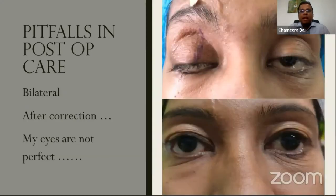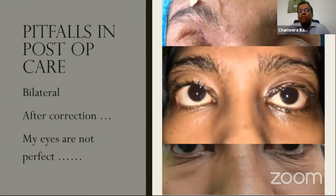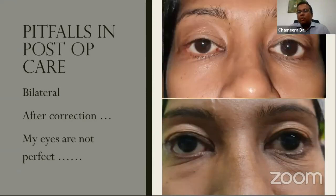Same way, this patient had bilateral levator surgery, and her eyes were not very perfect. Again, we waited for 4 months, and this is how she was at the end. So believe me, waiting is a very good management option during the post-op period.